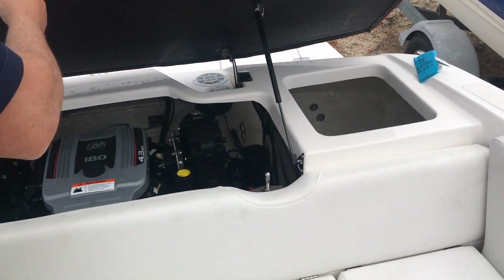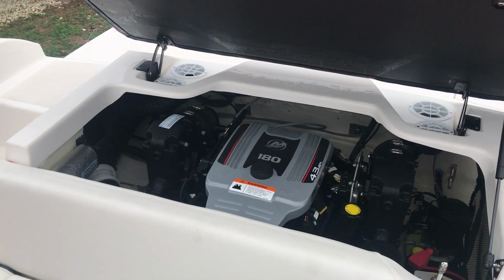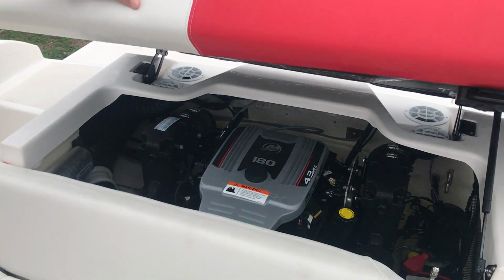Here, the engine is a MerCruiser 4.3 MPI, 180 horsepower. It does have 59.9 hours on the engine and a cutoff battery on-off switch.